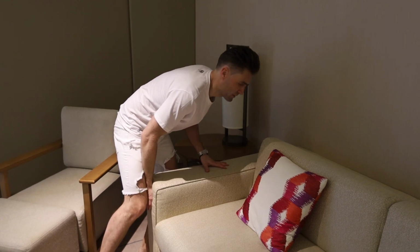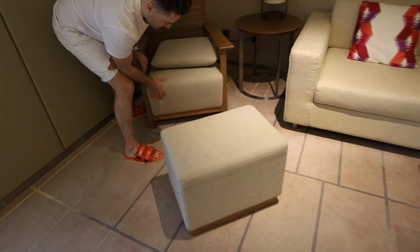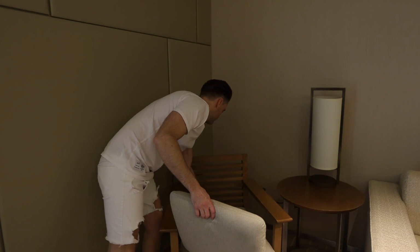So here a little bit dirty. It's not dusty, but it has a lot of trash. Oh, look. It's a white couch, but it's so dirty. And now let's check this TV nook. Here is clean. Yeah, TV nook is clean.